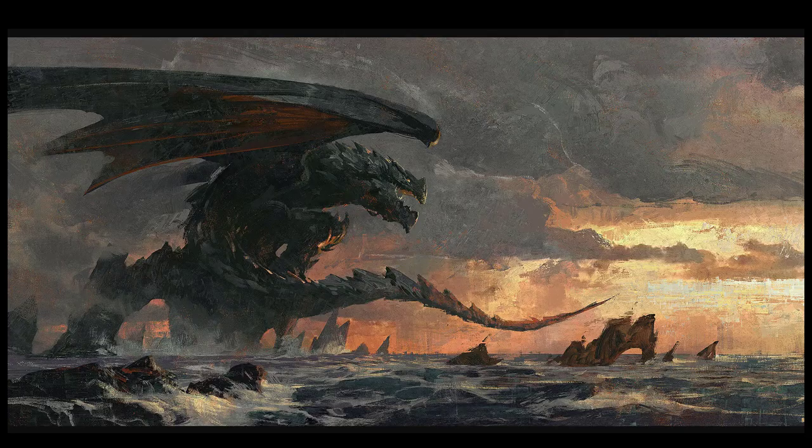Oh, hoo-hoo. Now this one is a bit sharper. This one is more of my thing. I'm very attracted to this kind of approach. Very painterly, very textured.